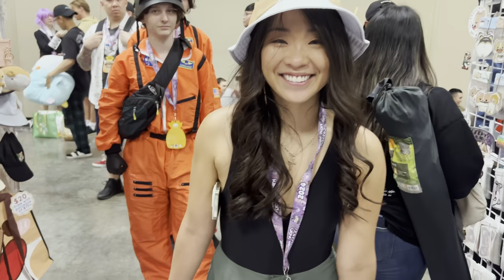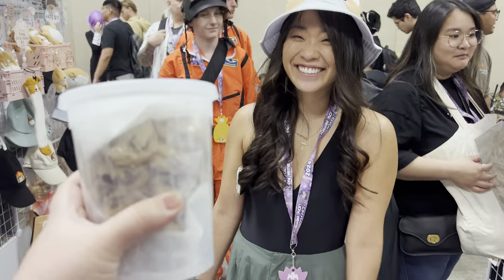So yeah. This is your first Kawaii Kon, right? Yeah. This is her first Kawaii Kon. She bought a Kirby hat and she bought me treats.